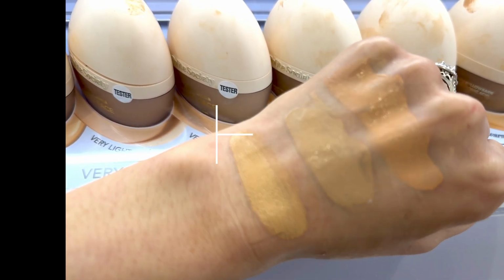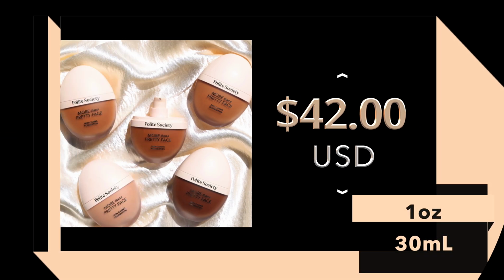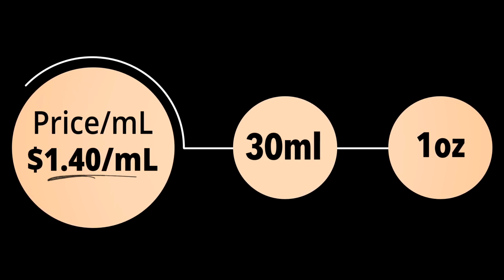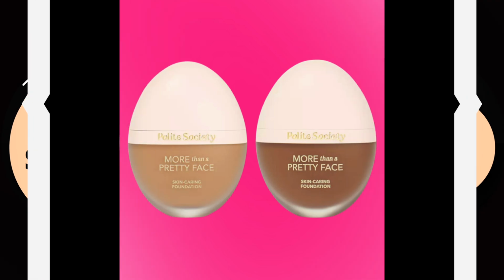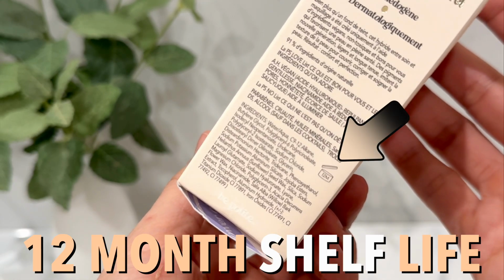So this foundation does retail for $42 US. You get the standard 1 ounce, 30 mL, so you're getting about $1.40 per mL. Not bad. I mean, we are talking about a brand that's pretty equivalent to Too Faced and Tarte and all of that, so we're around the same price range. You're getting quite a bit of product in this little egg.